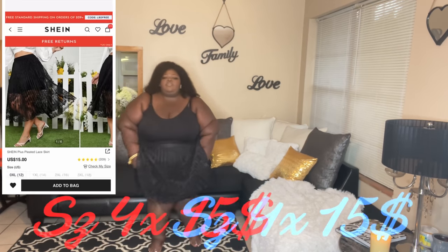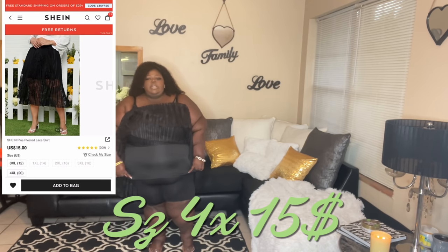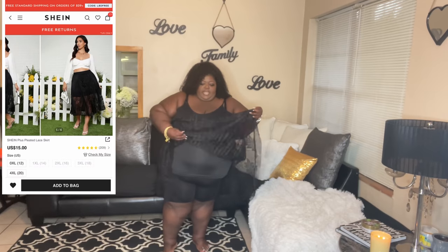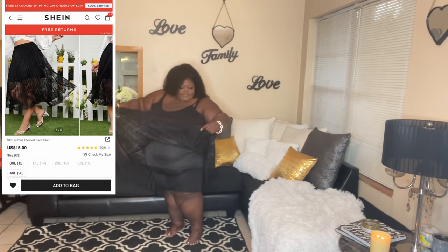So this is our first skirt. It has a little underskirt underneath it. As you can see, it ain't doing much. And then it has this beautiful lace. It looks like a leaf or a feather. I don't know, but it's cute. This is just in time for boots. Not with the fur, girl. But to me, this is just in time for boots, transitional wear. It's black. I love it.